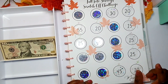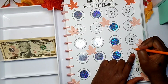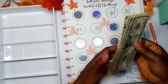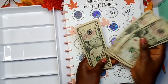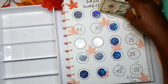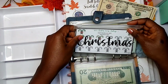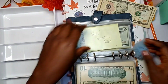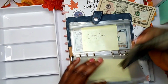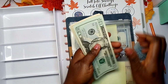And my fall into savings challenge, last week I scratched 25, 15, and 20, which is equal to $60. So I should have $60 here. 10, 20, 30, 40, 50, 60. So let's see how much we have now.